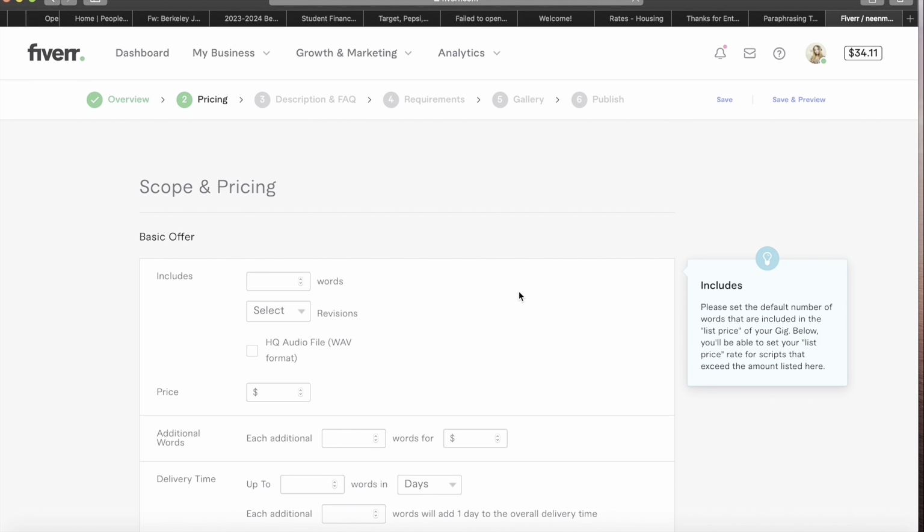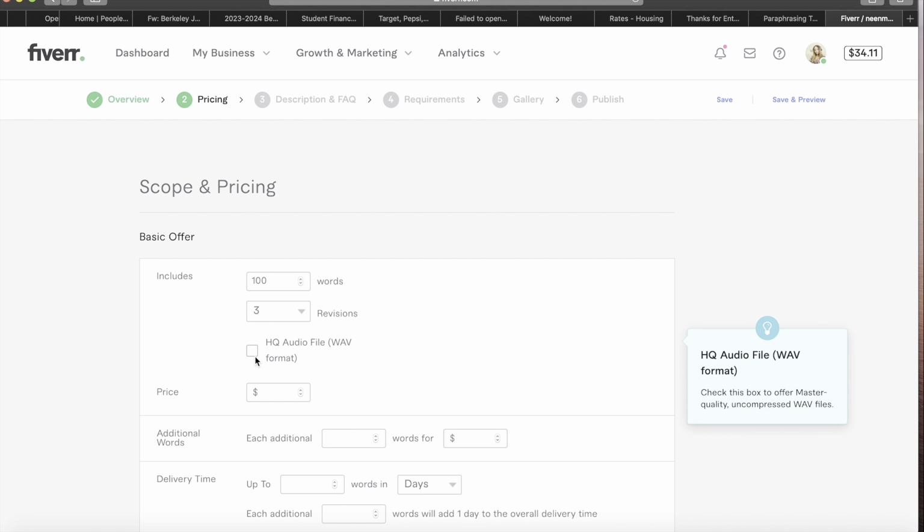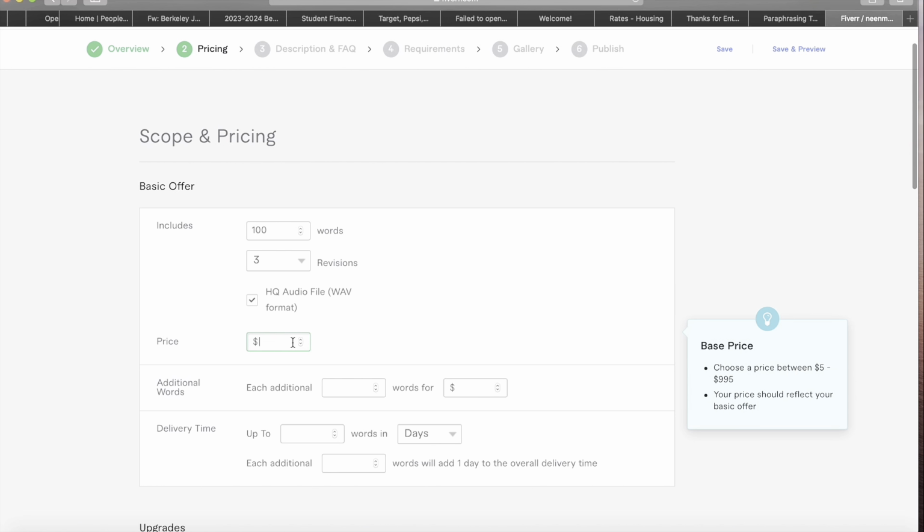All right, so this part is very important: scope and pricing. So the first part, you're going to put a particular number of words. My advice, 100 words is fine. Then put a number of revisions that you allow on that gig. Of course, click that the audio file will be in WAV format, very important.